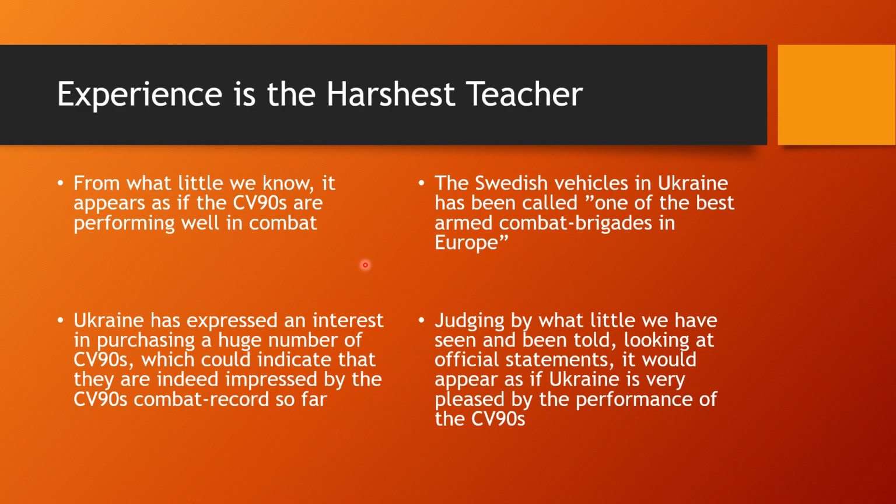So yeah, what can we make of what we've heard from Ukraine? Well, from what little we know, it appears as if the CV90s are in combat and they are performing as expected. We've seen official statements calling the Swedish battalion one of the best armed combat brigades in Europe. CV90s, SLV-122s, and Archers. That is a lot of sophisticated firepower that Ukraine now has at its disposal, and apparently it is doing its intended job, killing the enemy without issue.